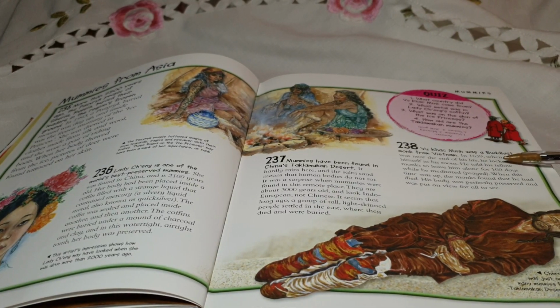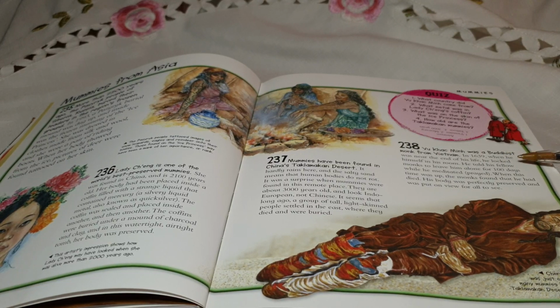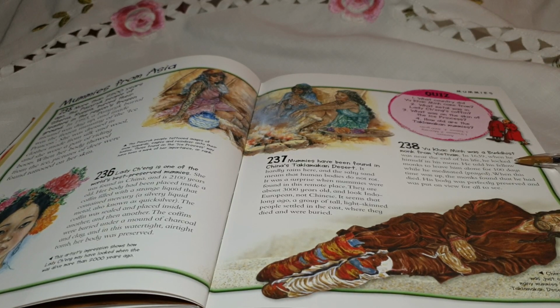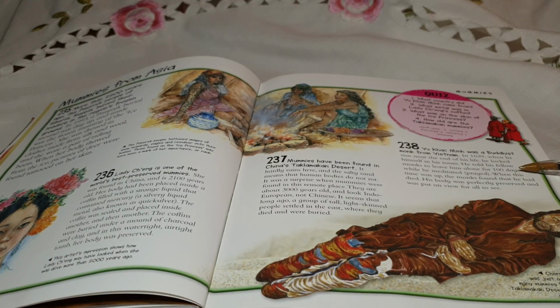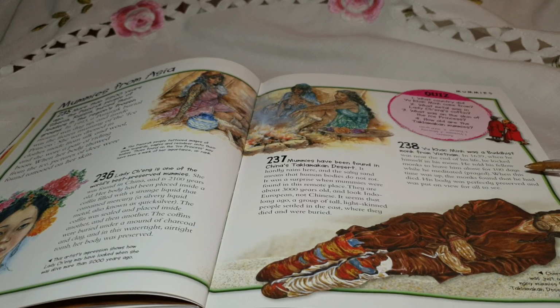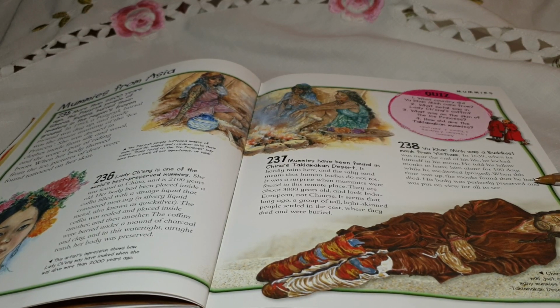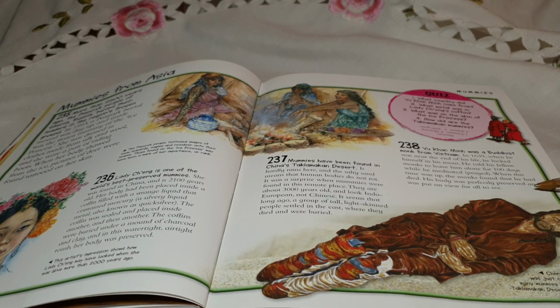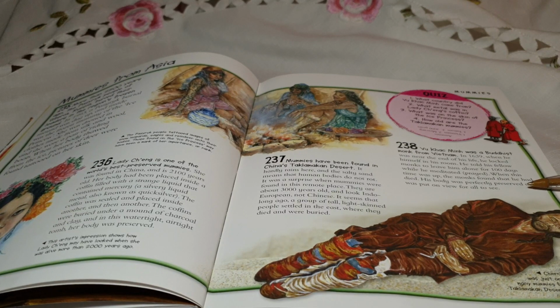Vu Khac Minh was a Buddhist monk from Vietnam. In 1639, when he was near the end of his life, he locked himself in his room. He told his fellow monks to leave him alone for 100 days while he meditated and prayed. When this time was up, the monks found that he had died. His body was perfectly preserved and was put on view for all to see.